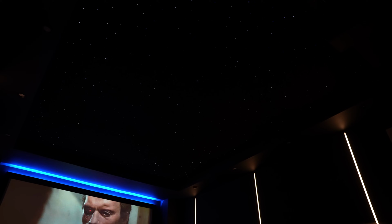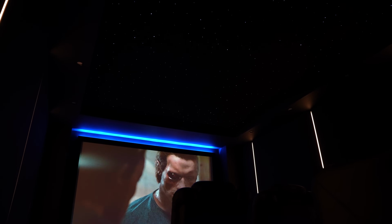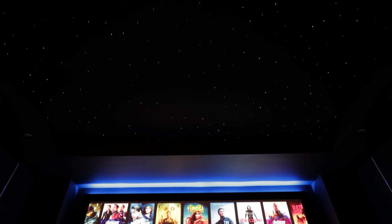But then up above on your ceiling, you've got a really, really beautiful star ceiling, and that was something that they installed as well, right? That's right. And so I believe the manufacturer was Star Acoustics. I always like that idea of kind of that feeling where you're at a drive-in movie theater. Yeah. Sitting as a kid, seeing the stars above you.